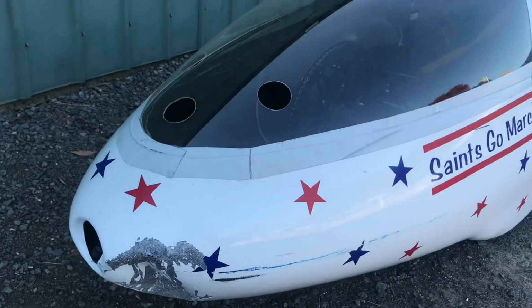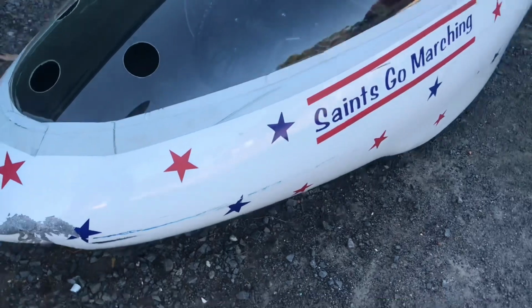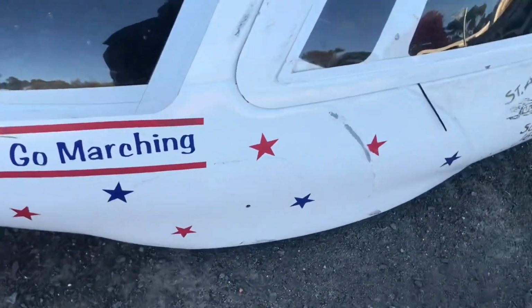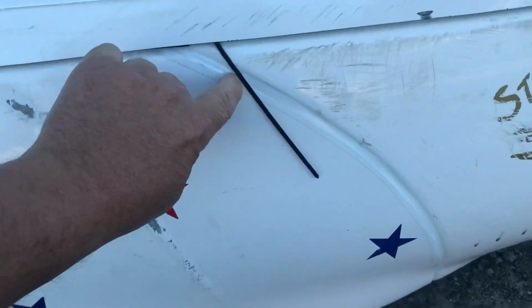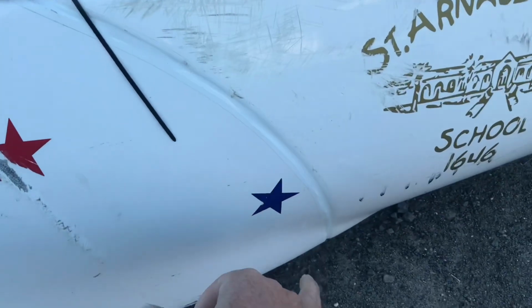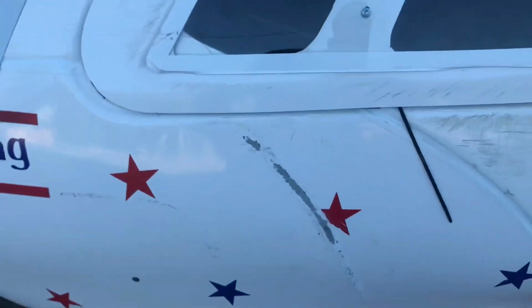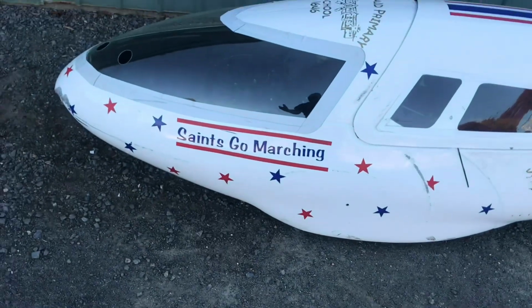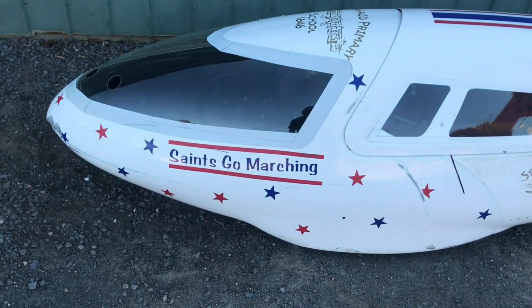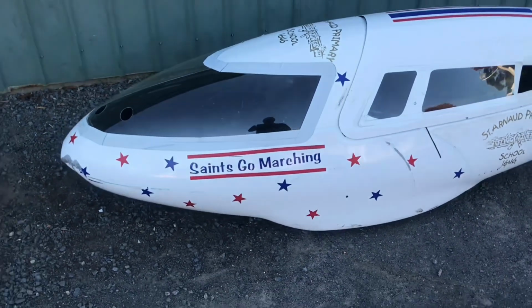One of Aquila3's major features is that this nose cone is actually replaceable. If we come back to this side here, you'll see there's this seam all the way along here, and it goes underneath the vehicle and comes up the other side. So this seam enables us to remove the entire nose cone and put a whole new one on and restore this vehicle. We might take you through that in a future video, I think.